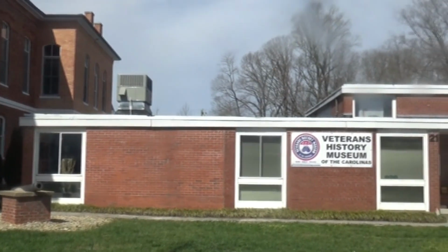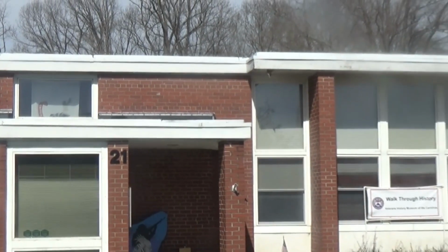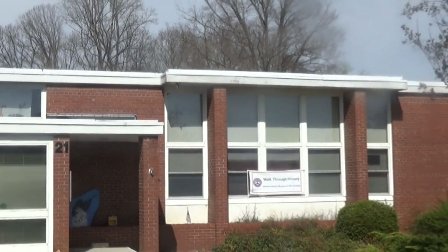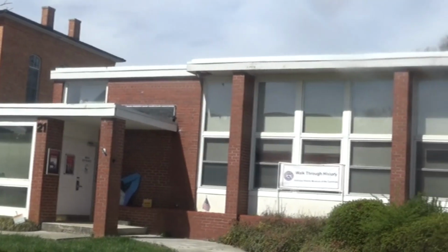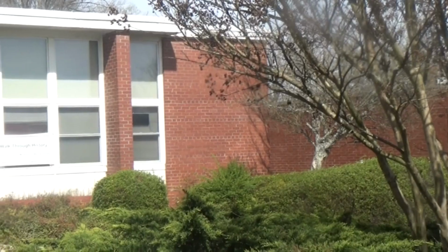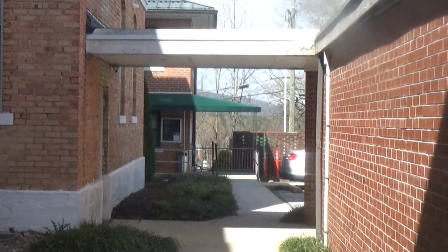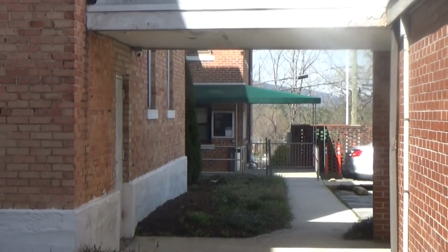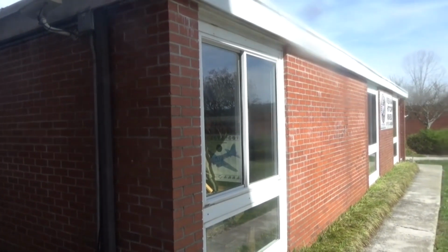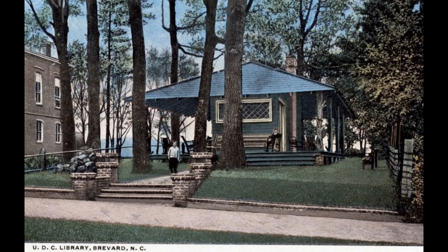What we have here is the administration building, a one-story brick building with a flat roof. It holds modern doors and windows. This building served as the library when first built. The two-story wing at the northeast corner was added circa 1960, and a covered walkway does lead from the west side of the one-story section to the main courthouse. Now, this administration building has come to occupy the site of the former United Daughters of the Confederacy Library.